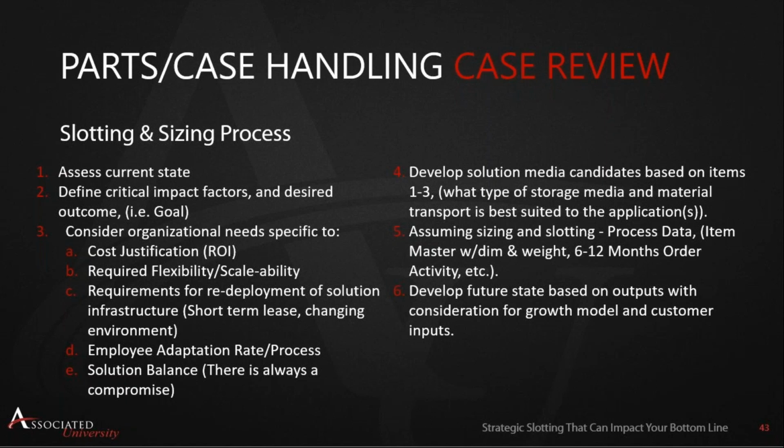We took into consideration employee adaptation rates and processes. How do they deal with a change in picking or a change in process? And then the solution balance. There's always a compromise with whatever solution is implemented. We developed solution media candidates based on a number of items, primarily 1 through 3, and we assessed what type of storage media and material transport was best suited for the application. And we took into account the slotting and sizing, the data analysis, where we were provided with the master order profile, weights, dims, and 12 months of order activity. And then we developed a future state based on outputs and considerations for growth models and customer input.